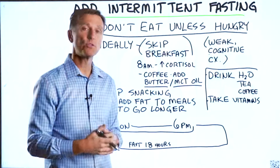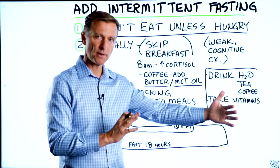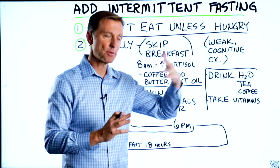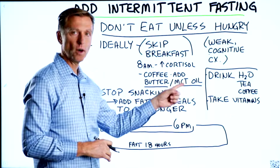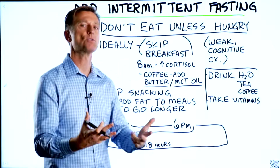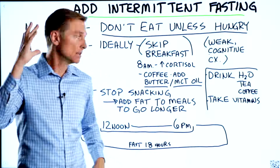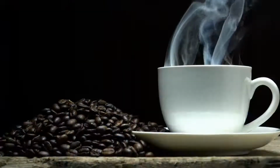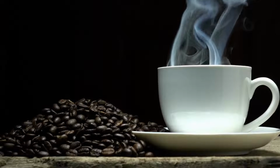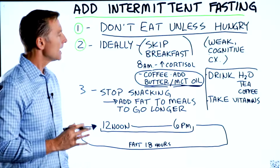So as you're trying to transition into the state of ketosis, in which you're burning fat, because ketones are a byproduct of burning fat, if you add MCT oil, that will give you ketones right away, and it'll make the transition a little more comfortable, especially with your cognitive function. So this is a good idea. And if you did this coffee with these two fats, it's going to be very easy to skip breakfast.